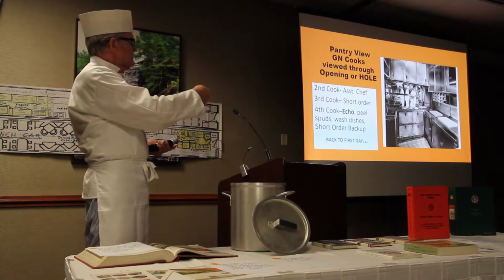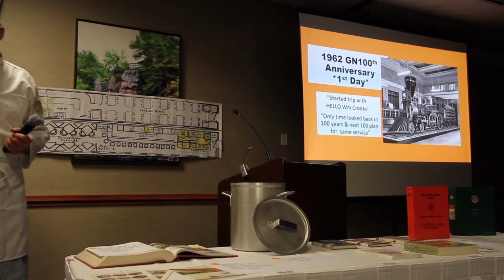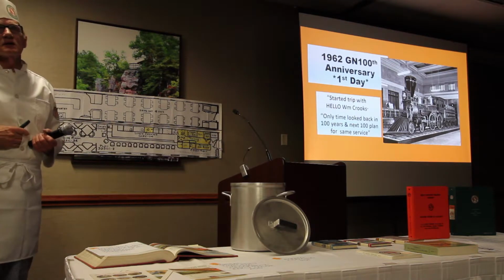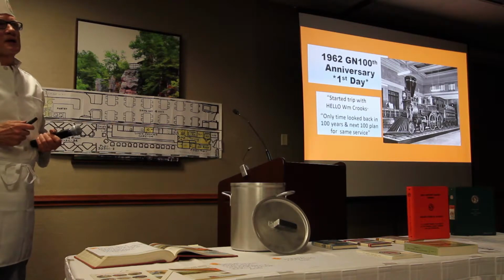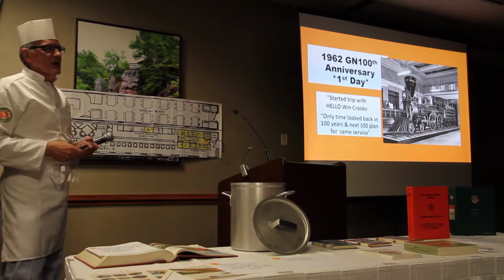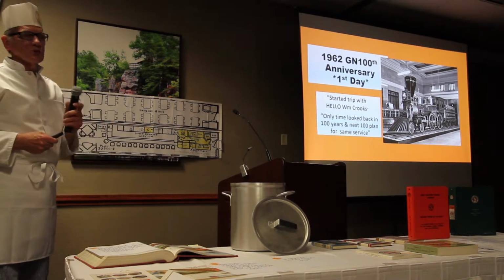So we're going to go back to my first day. And I don't know how many of you have been down in the St. Paul Depot, and you saw at one time the William Crooks was in there. Great looking locomotive. It was built in 1861 and first ran in 1862. And it turns out that I didn't know this, but it was the 100th anniversary of the Great Northern Railroad.